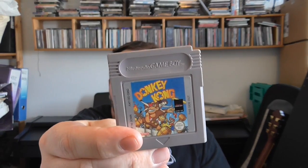Let's start with the Game Boy games. I've got loads of Game Boy games mixed up, because I'm buying so many. Pretty sure these are Game Boy games I've got from you, Ryan. If they're not, sorry. The first one which he's thrown in was Donkey Kong, which is cool. I've got a couple of these now. I need to start sorting out my stuff and selling some of it.